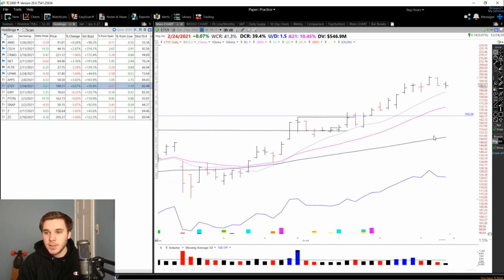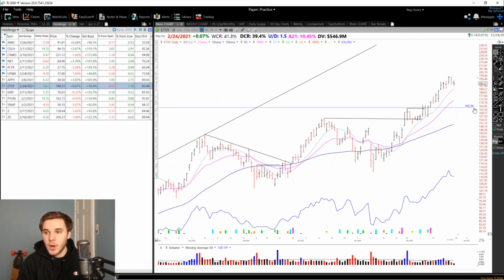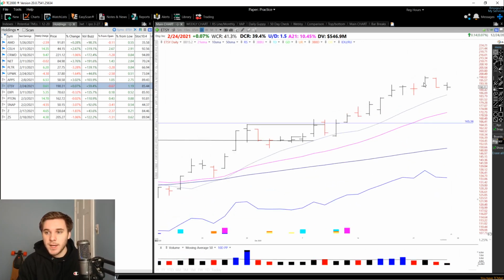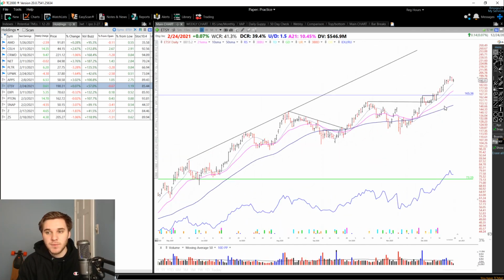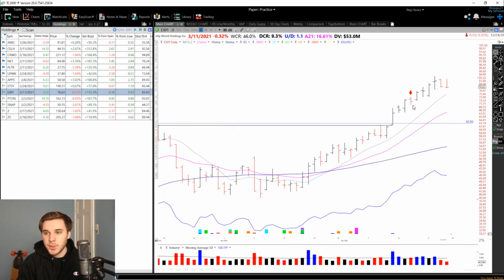Etsy, you can see I still have a core position in this, and I'll be looking to take half off if it breaks a 10-day or these lows here. But overall, it's trending above all those key moving averages, and it's much closer to the prior base than some of the other more extended stocks, which is why I still have a core position plus the other half position in this at this time. But overall, nice breakouts above these highs on this Tuesday, but then it did pull back towards the end of the week. But overall, it looks strong. RS line right at all-time highs. Looks very promising.